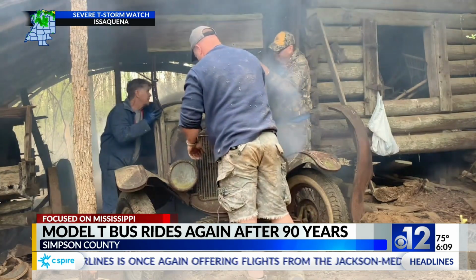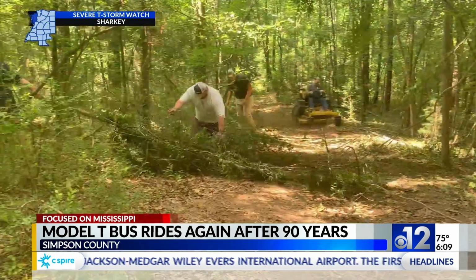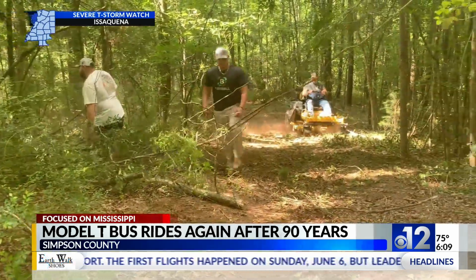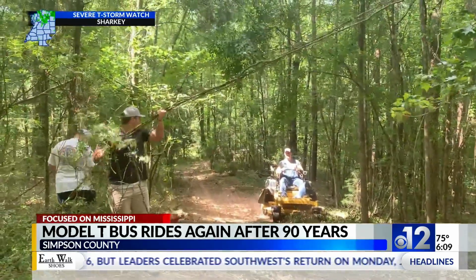But getting it started and running wasn't the end of the road. Matter of fact, it wasn't even the beginning, because there was no road. That's the next step, make a road to get it out. After the bus was put in the barn 90 years ago, the woods eventually grew up around it, so to get it on the road, they had to create a road.